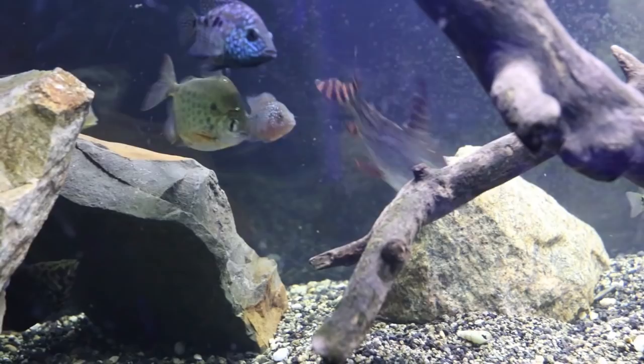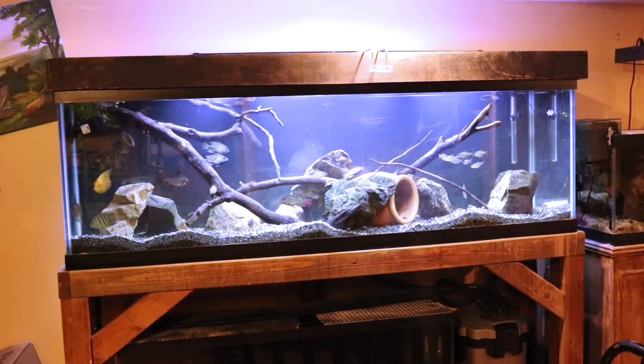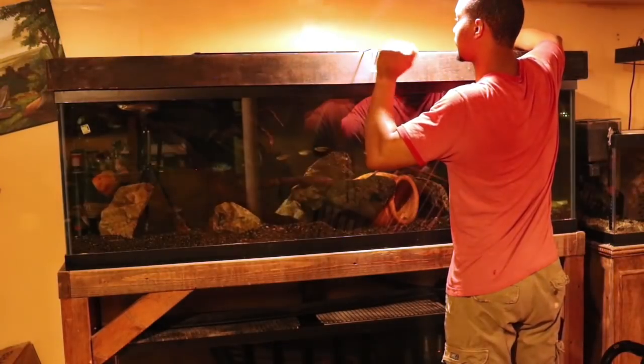I noticed that my flagtail spent a lot of his time sleeping on the right side of the tank where it's more open. So the day of the catch, I went and turned off all the lights, waited about an hour, got my headlight on, and just scooped around, and it really didn't take long to catch this guy.